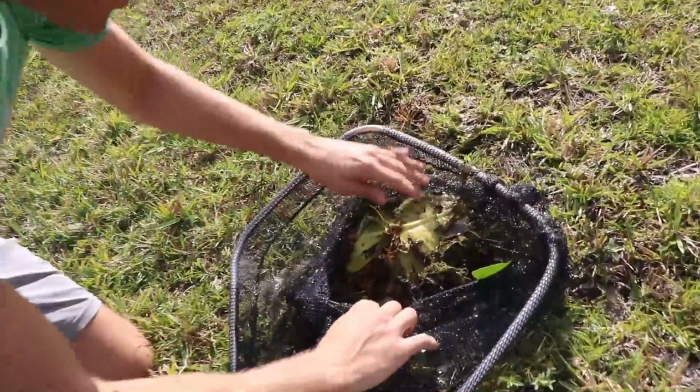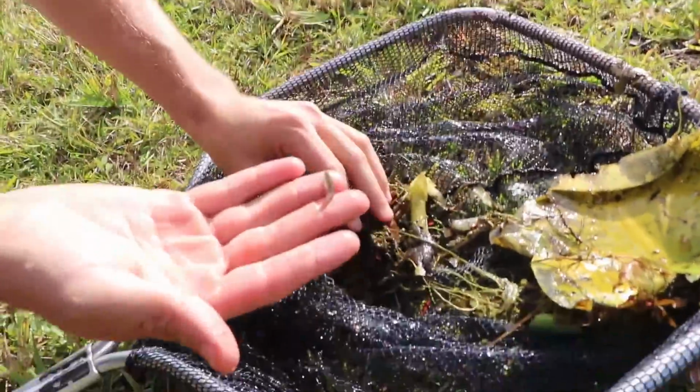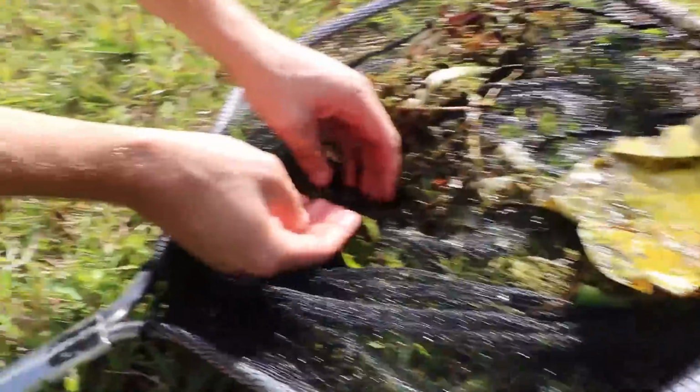All right, what do we get? Come down here. Do you see anything, bro? Oh, I got one. A little baby right there. Hi, little buddy. All right, we're gonna put them all on this little pad. Oh yeah, I got a couple. Bro, what is this? Oh, a trout.